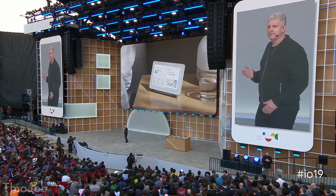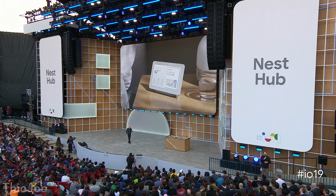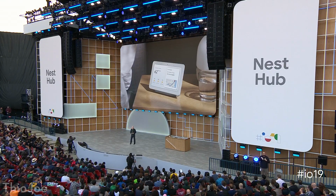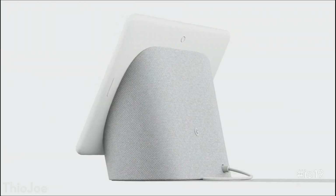So that's pretty cool. All right, next we got a bunch of different hardware they announced. So first is the Nest Hub. They're actually renaming the Google Home Hub to Nest Hub. They're bringing a lot of stuff under the Nest branding. And then they also announced a new one called Nest Hub Max, which is a little bit bigger.